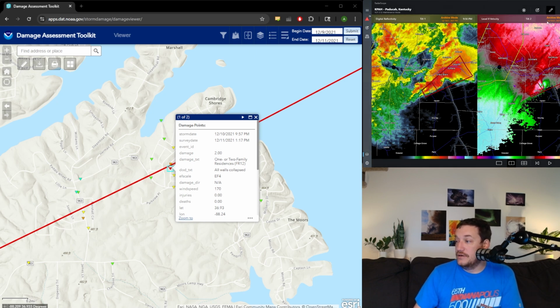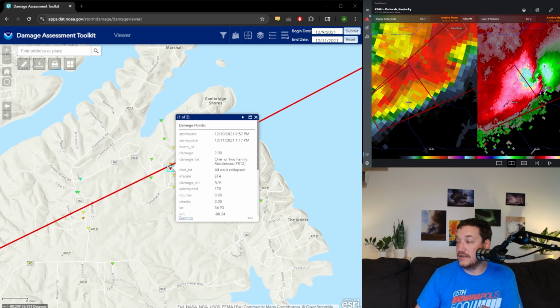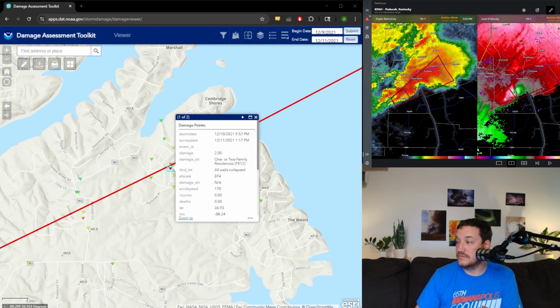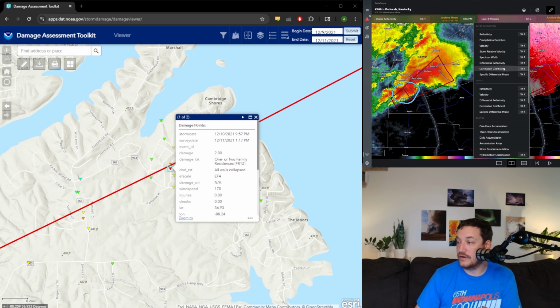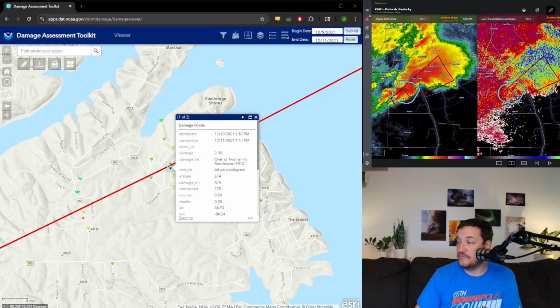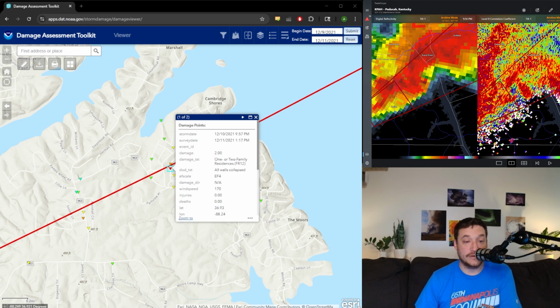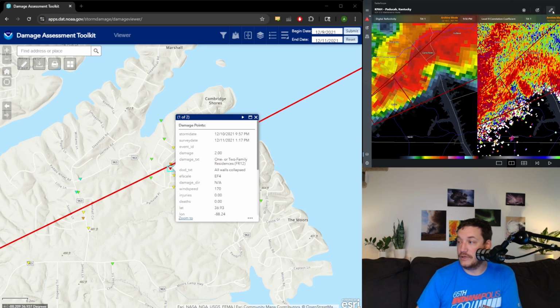Looking at this radar, we have a solid velocity couplet right there. Like, that is about as good as you can get right there. This is an odd looking storm. Let's look at our correlation. And there's a smaller debris ball, likely because as we went over that rural area, it dropped a lot of its debris and it was no longer picking anything up to replace it, which is why we're at that smaller debris ball. Nope, wrong button. Right there.